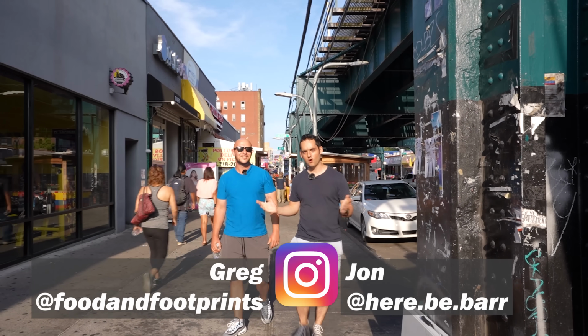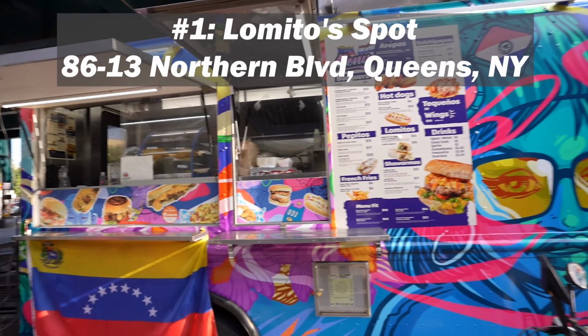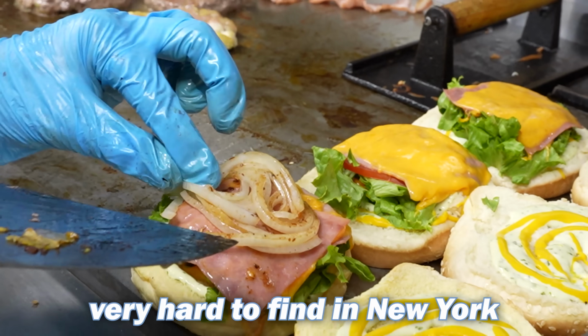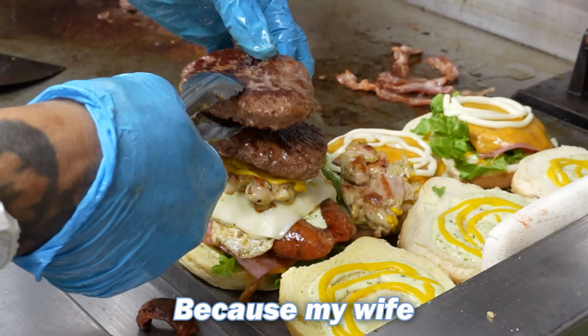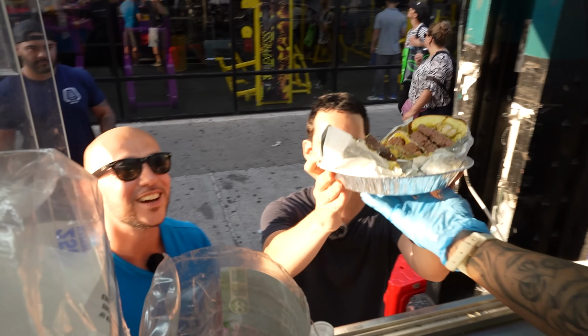Let's find out. I've got Greg, native New Yorker, local food guide, and the first truck we are going to is maybe the most unique in all New York City. Yeah, so it's actually a Paraguayan Venezuelan truck. Paraguayan food is already very hard to find in New York, so I'm very excited to check this out and try it out. This is fusion Paraguayan Venezuelan street food because my wife is from Venezuela, so we're making a fusion for both countries. Gracias.